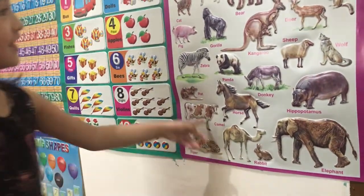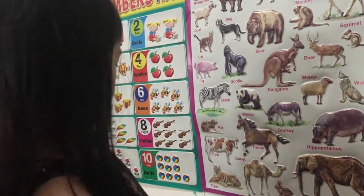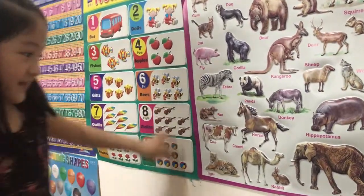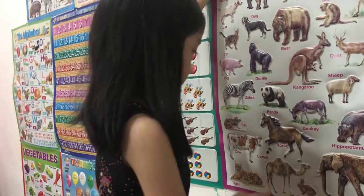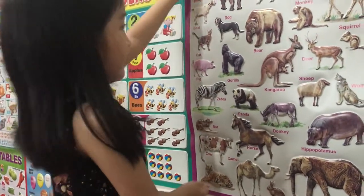Very good. Where's the cow? Very good. Where's the zebra? Mommy, nalik siya. Nalik yung sa cow. Where's the zebra? Black. Where's it? This one. Wow, very good.